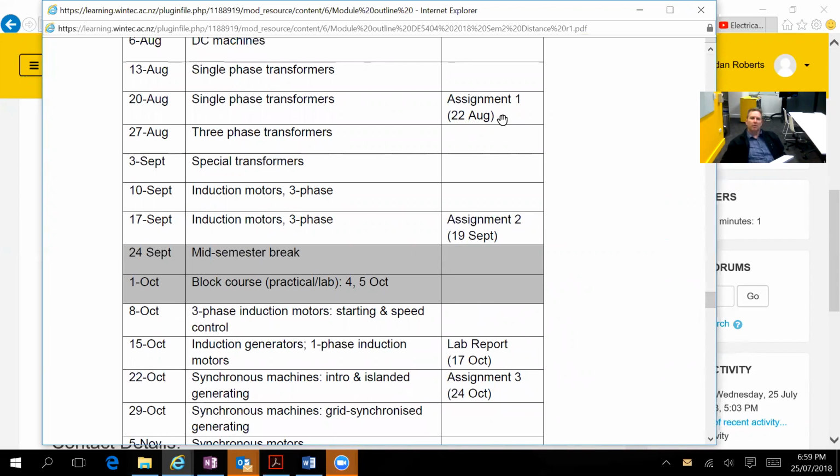So we're going to have assignments on DC machines, on transformers, on induction machines, and on synchronous machines. And a little bit in the mix along the way on special machines such as stepper motors and servo motors. More about that later. Okay, important things to note.